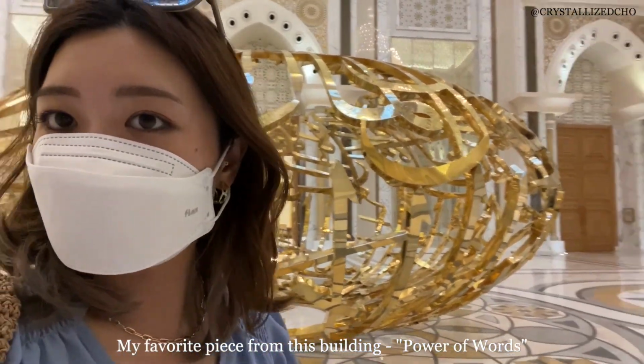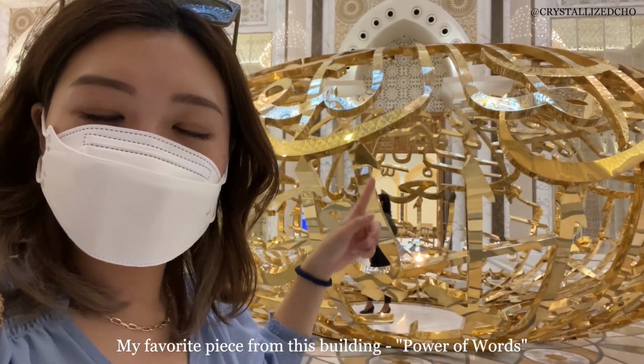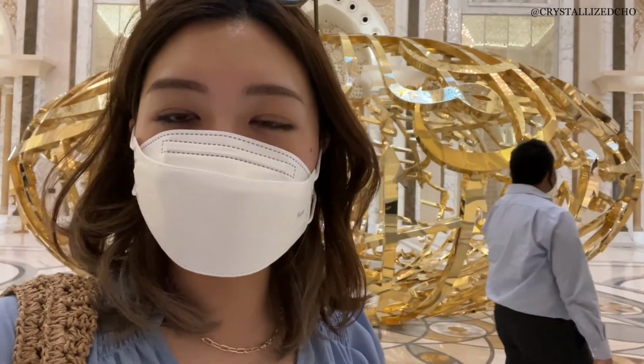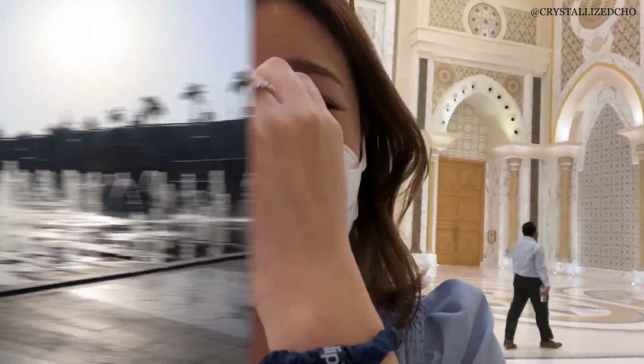This one's a really cool one. It's called Power of Words, and it's literally Arabic letters in this round oval shape. Kind of reminds me of a gem. And my mask is messed up.